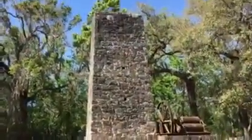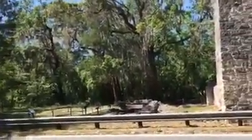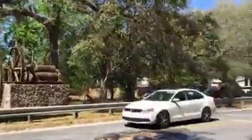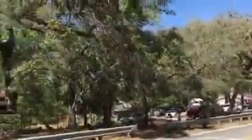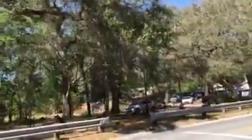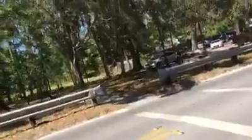Okay, we're on the site of the Yulee sugar mill ruins. As anyone who's ever been here before knows, this is in front of a very popular road. Not terribly fast, but busy.